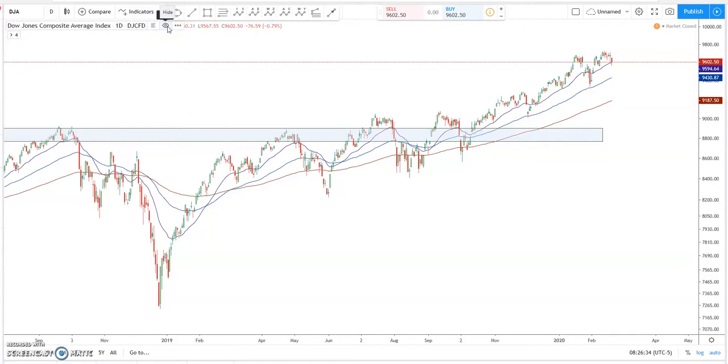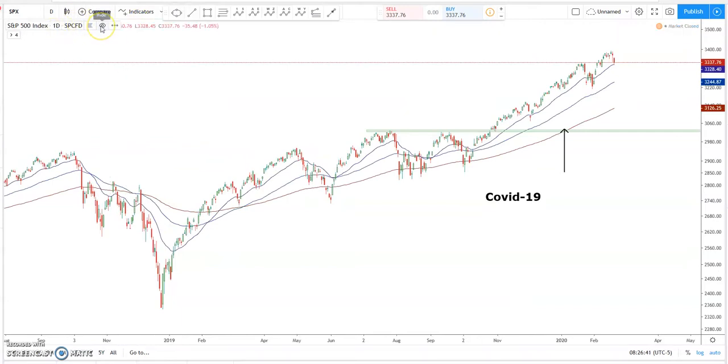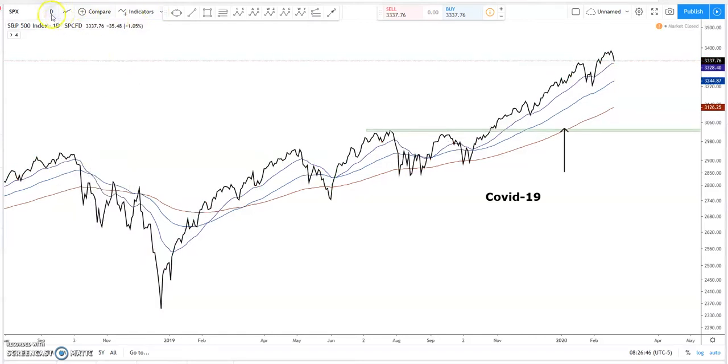So what else? Okay, so let's look at SPX. I'm going to get rid of this, right? Let's go to line charts, and I'm going to go to a weekly here.